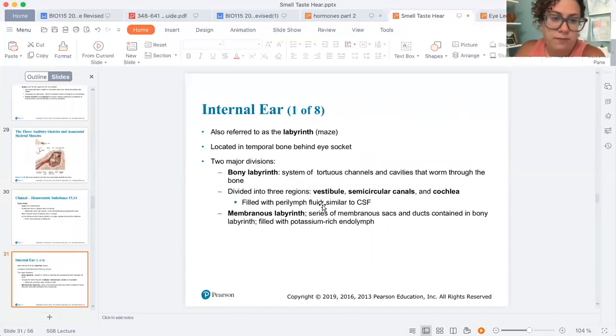Okay, and then the internal ear. So we went from the middle ear to the internal ear. The internal ear has what's called a labyrinth, which is also known as a maze. It's right behind the temporal bone and behind the eye socket. We have two different areas. We have the bony labyrinth, which is a bunch of little channels and cavities that go throughout the bone.